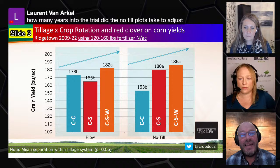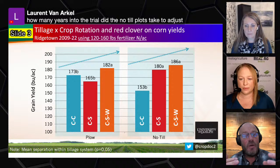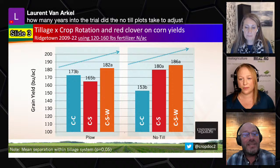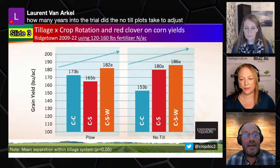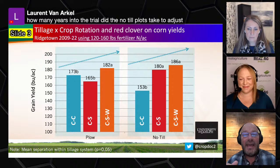Interestingly, at the Elora Research Station there's a very similar trial. It's a sister project. And it's interesting that the no-till yields at Ridgetown, ever since I took this project over about 13 years ago, were just not different compared to the plowed system. The data are right here. As you can see in the corn, soybean, wheat rotation, 186 versus 182 in the plowed, very similar. But at Elora Research Station, there is a lower yield in the no-till. Those trials have been in place since 1982, and no-till has never caught up to the plowed system at Elora. So they're always less.